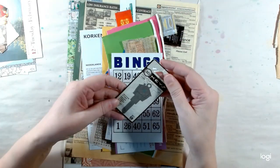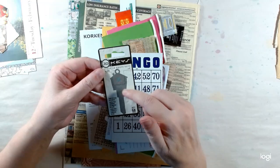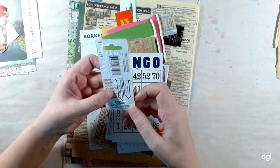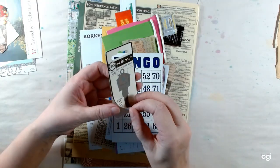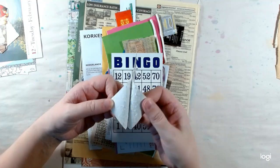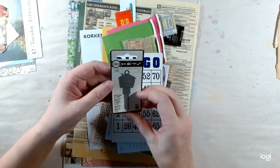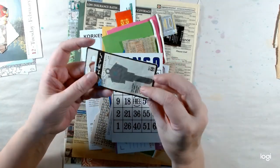But they're cool. Key card. You get a key made, and it usually comes on a little piece of paper. This would be good. I like to tear mine apart so that I've got a thinner piece to glue, but it's got some interesting little bits on it.